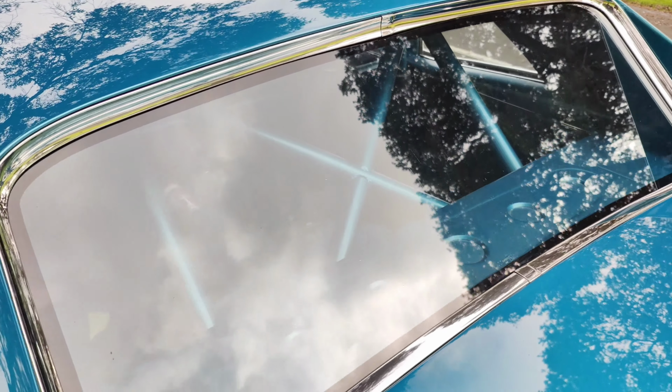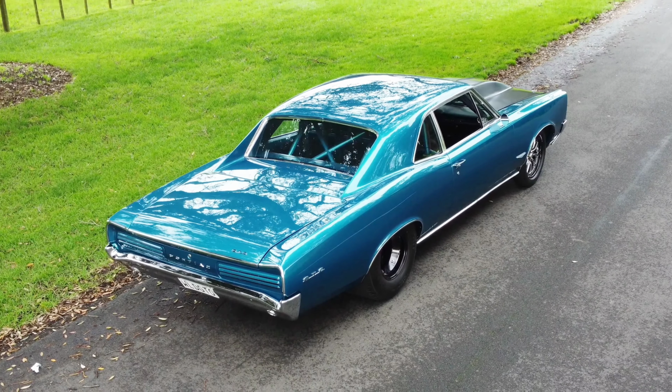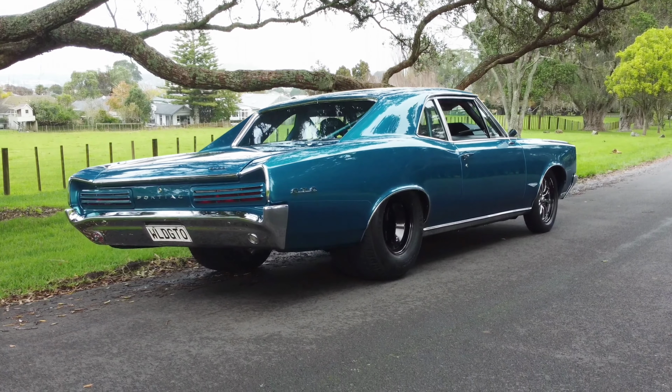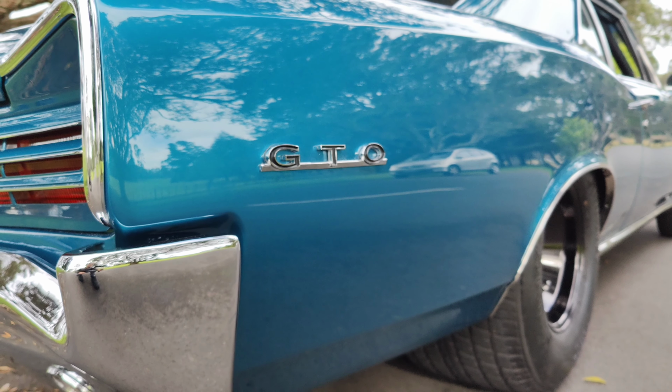Also notice the in-cabin color-matching roll cage, an element of distinction when thinking of uncompromising performance paired with top-tier safety. And that's where we deep dive next.